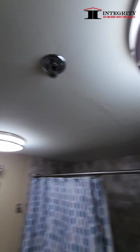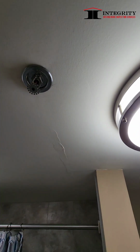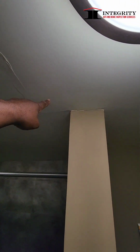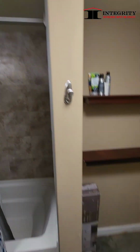Fan is working. We got a little bit of cracking in the ceiling. That's probably from this fire dampener that probably had leaked at some point in time. But that looks like they've repaired it. So that's something that will be small. I will take a picture of it, make sure that that's in the report.